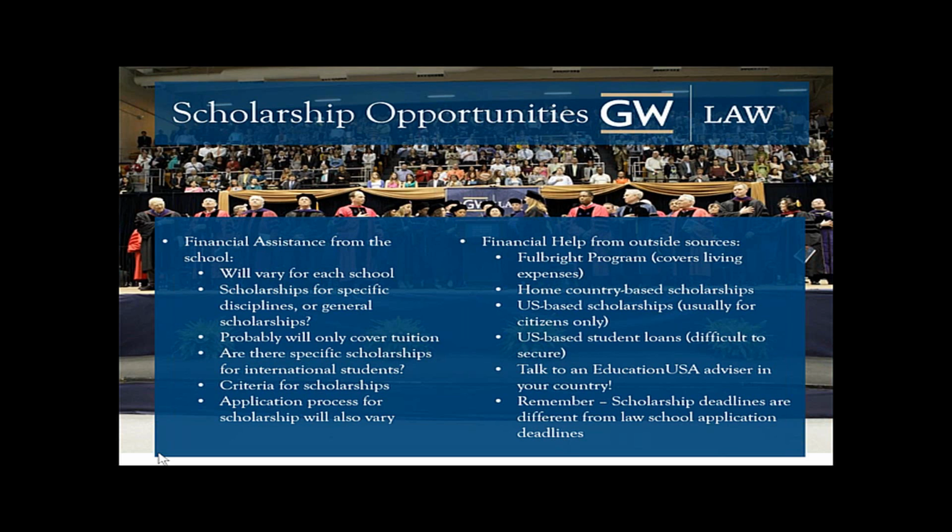So if you are a green card holder, if you have received your law degree from a different country, you're still going to be considered an international student. It is based on the country in which you received your law degree. So if you are a green card holder and living in the U.S., but you have a law degree from India, you would still be considered an international student because you have not gone through law school in the U.S.